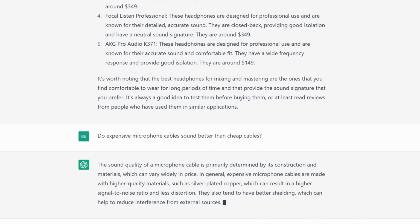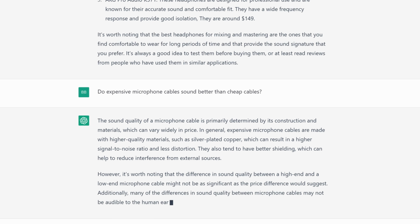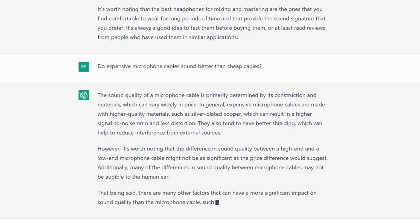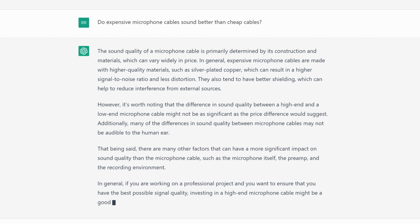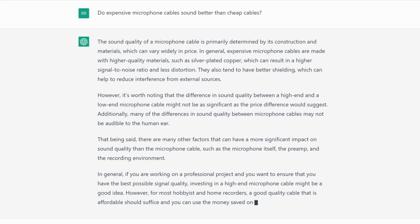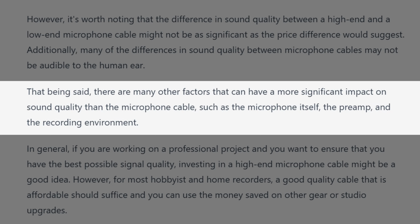The sound quality of microphone cables is primarily determined by the construction and materials, which can vary widely in price. In general, expensive microphone cables are made with higher quality materials such as silver-plated copper, which can result in higher signal-to-noise and less distortion. They also tend to have better shielding, which can help reduce interferences from external sources. However, it's worth noting that differences in sound quality between a high-end and a low-end microphone cable might not be as significant as the price difference would suggest. That being said, there are many factors that can have more significant impact on sound quality than the microphone cable, such as the microphone itself, the preamp, and the recording equipment.